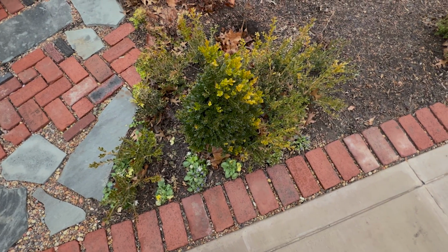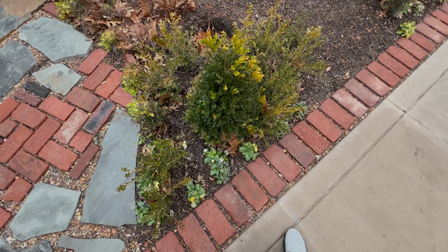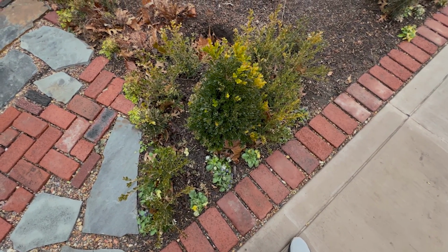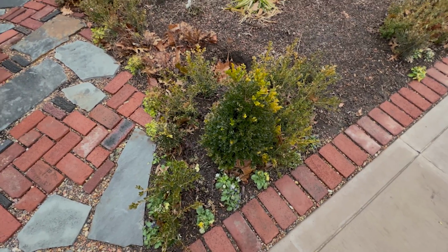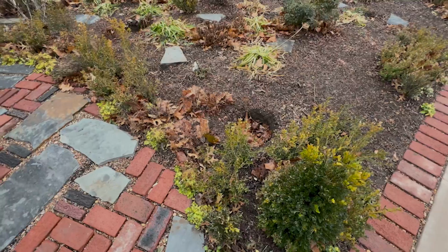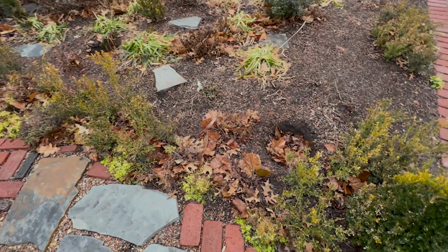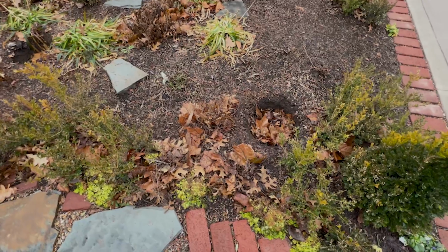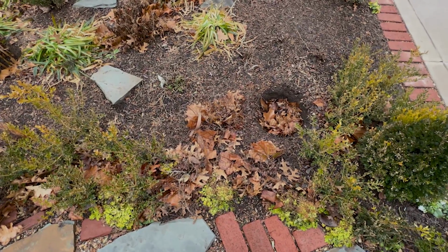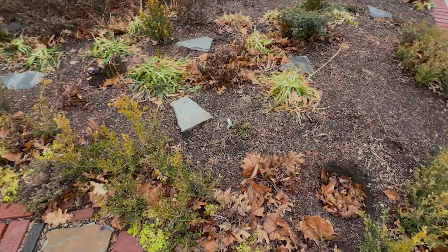So here's another example. See, this corner is just fine. And those little violas, just give them some fertilizer and they are going to explode, as will all of this chartreuse golden feverfew. And then right now, because we mulched all of these things in leaves, there's a lot more leaf litter that once it goes away and things are cleaned up, it'll look fine.